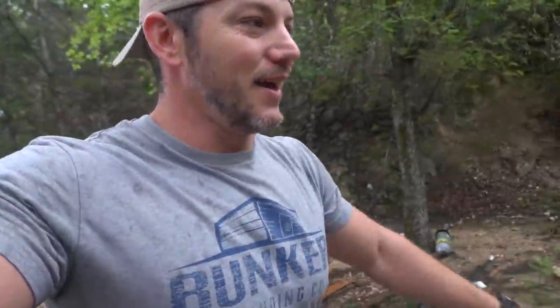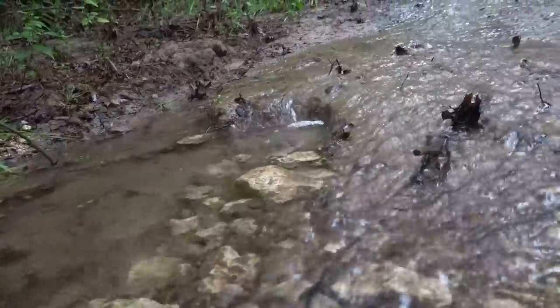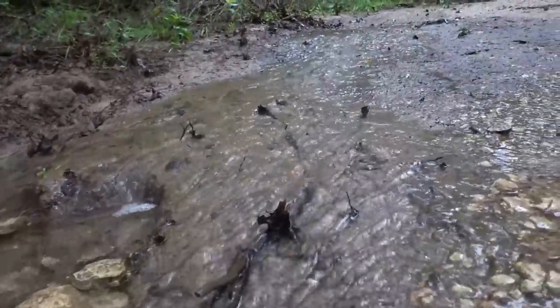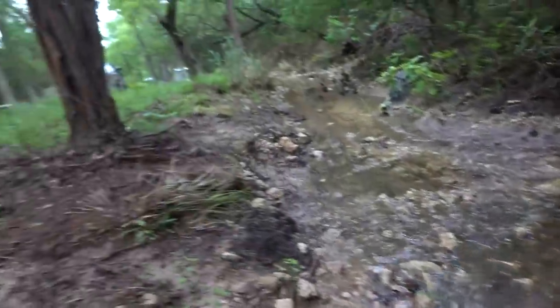This is a spring that whenever it rains a moderate amount, it doesn't have to even rain a ton, it opens up these little springs and they start running and a river just goes straight through our range right here. And it's a pretty good flow. I mean, this has been going for like a week now, just flowing a little river straight past our range.